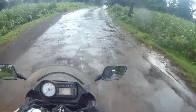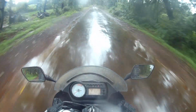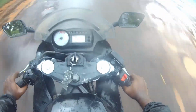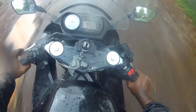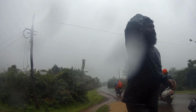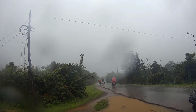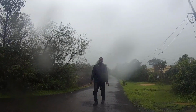This place is Pargar, which is actually between Savantwadi and Tilari Nagar. There is a famous fort called Pargar Fort. The rain didn't stop and I was riding in a Josh. I didn't realize the camera was pointed downwards. And after riding about 30-35 minutes, we reached this place, which is just a few kilometers before the falls. My friend was actually complaining a little, but I convinced him, saying this is what we came to Maharashtra for.